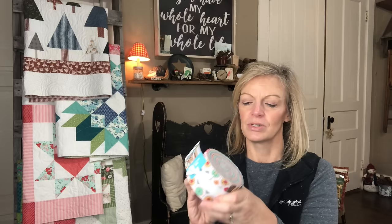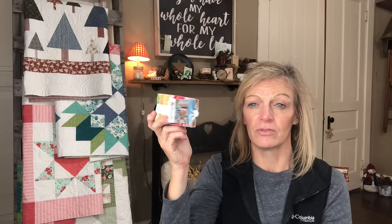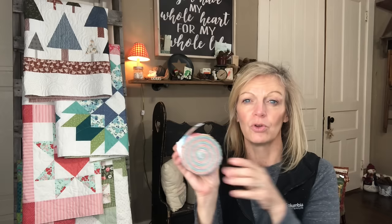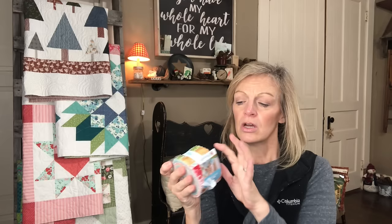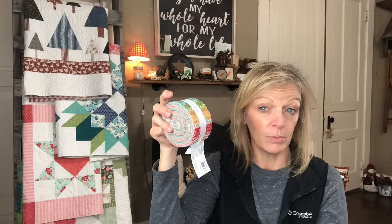So fun. Now, Riley Blake is the company that produces all of Lori's fabrics, and Riley Blake actually calls this a roly-poly. So if you see that term roly-poly, that is Riley Blake's take on a jelly roll, where Moda uses the term jelly roll. It means the same thing. It means a roll of 2.5-inch strips, all coordinated in a fabric line, and there's usually 40 to 42 different pieces in a roly-poly or a jelly roll. So just wanted to explain that to you. I'm so excited.